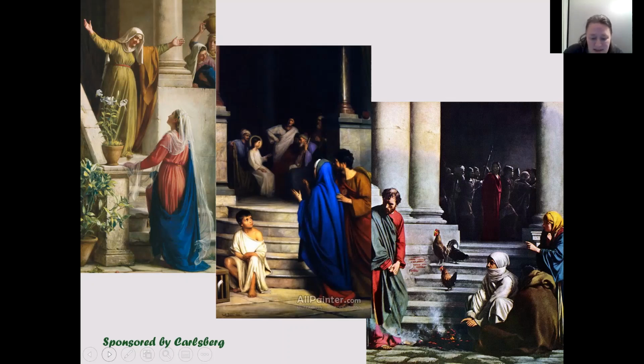This is then Jesus's life in 3 different stages. The first one when Mary visits Elizabeth, and the second when he's in the temple teaching inside the scribes and Pharisees, and the last one where he's looking out at Peter, because Peter has denied knowing him, and we can see that the rooster is calling out for the second time.